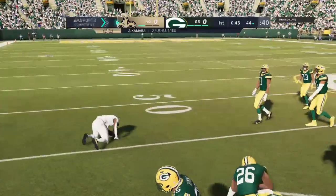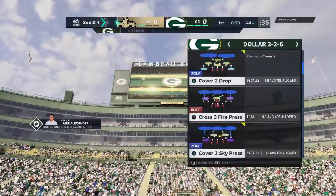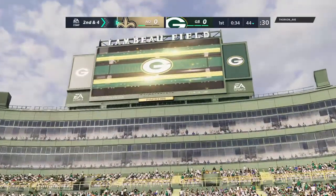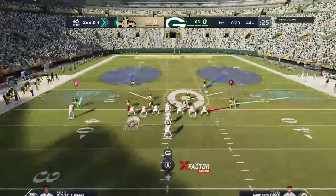And that one goes for about 6 as he's taken down just shy of the 45. A quick burst there, and he nicely bit off a pretty decent gain. A 6-yard pickup brings up 2nd and 4. The last run got 6, now 2nd and 4.